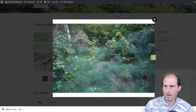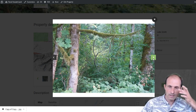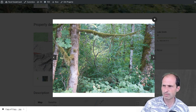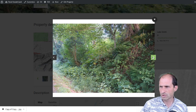actual pictures of the properties, a bunch of trees, bunch of grass, some hill. As you get back into this one, it looks like there's some hill. I think that's going to be the make or break of this property. There's some moss hanging off the trees. I'll try to get some topography. So as you're looking back in there, it's a nice set of bush and trees.